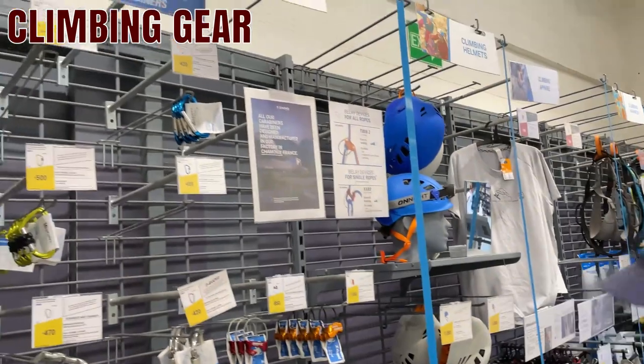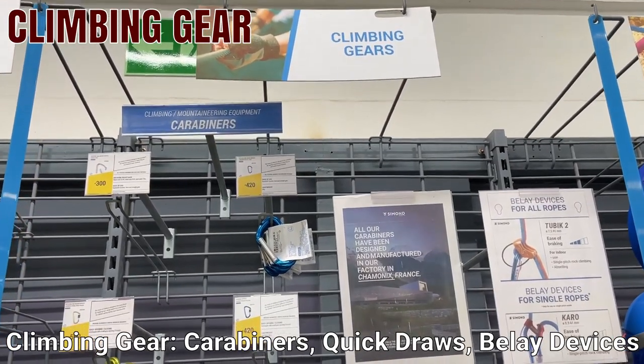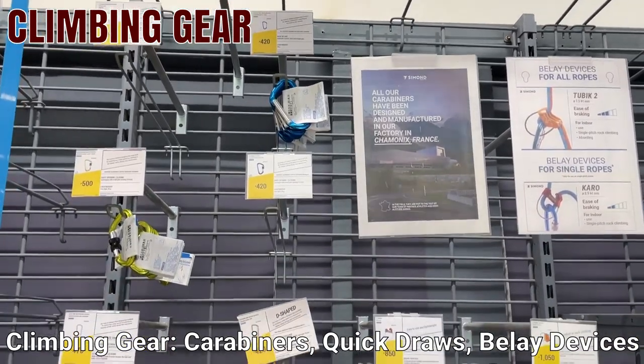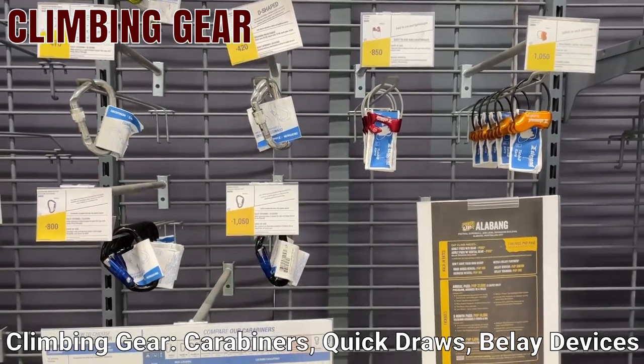After ng helmets, anong next natin? We have our climbing gears. We have other climbing gears. So we have carabiners and quick draws. We also have belay devices here.